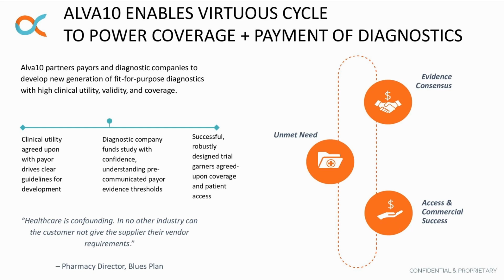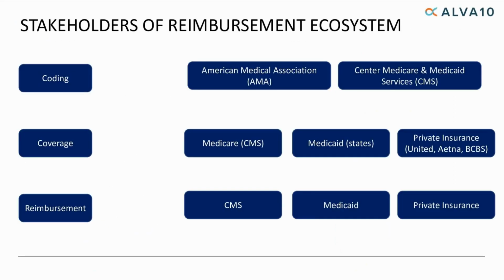So next slide, please. At this point, I wanted to provide a little bit of an overview of how the reimbursement ecosystem works, right? Who are the players, who are the stakeholders, and what do they do for the three pillars? Because I think this helps people chart their course more easily when they're trying to get their tests paid. So the three pillars on the left are coding, coverage, and reimbursement.